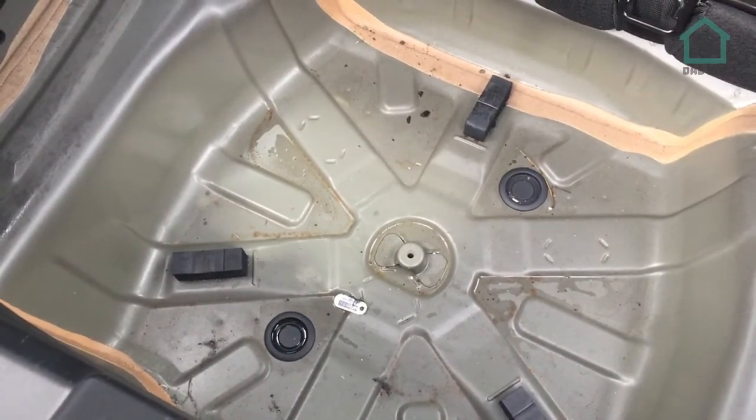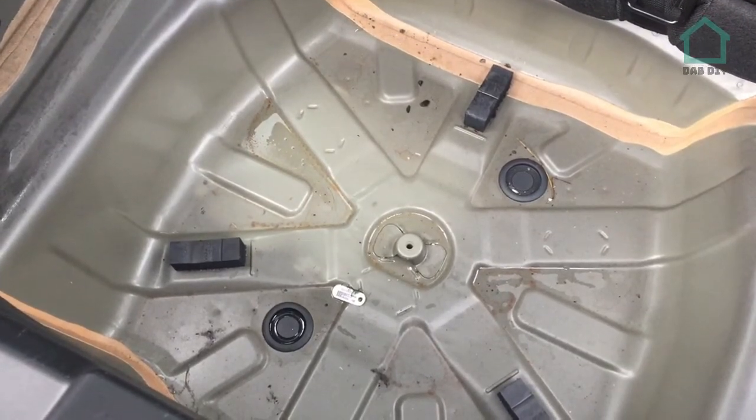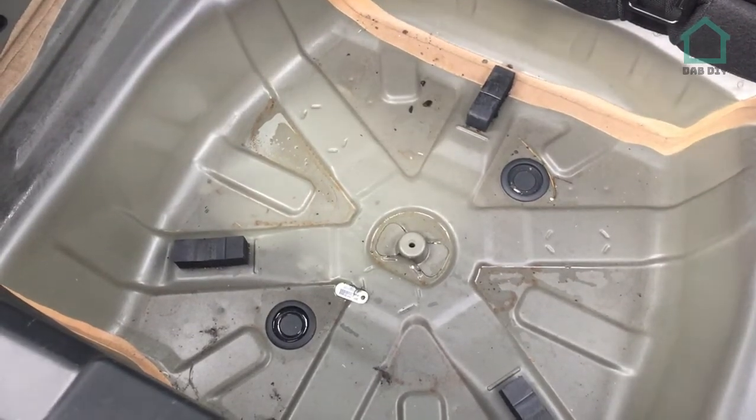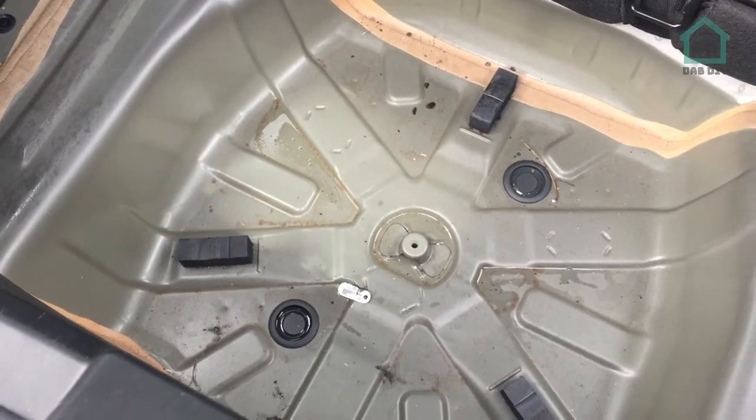So I have used the car now, I've had the heating on since, so it's probably all dried out now. So what I'm going to do is dry all this up with a towel, and then start taking this trim off and try and chase this leak.